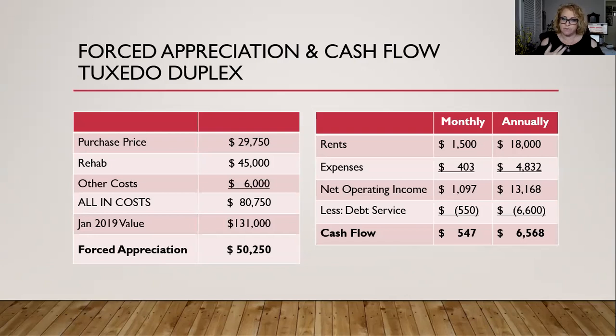We put $45,000 into it, and other costs are like closing costs, holding costs, et cetera. So our all-in costs were just under $81,000. And when we got it appraised in January of last year, it was worth $131,000. That was the after renovation value.